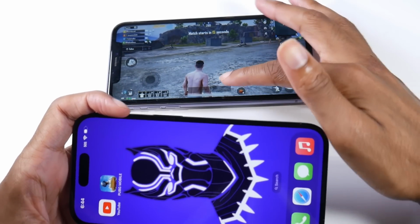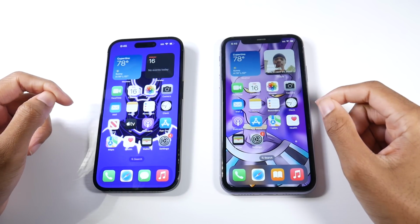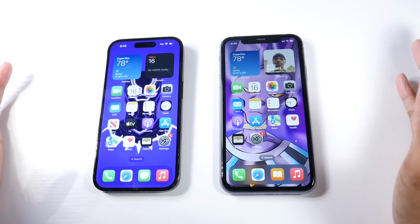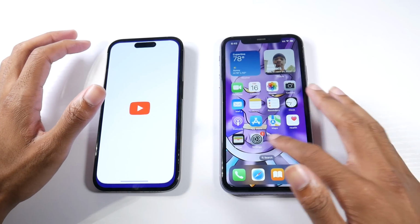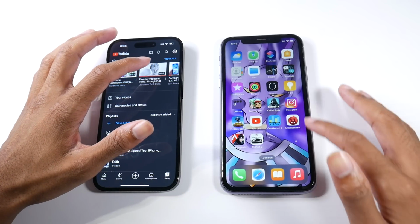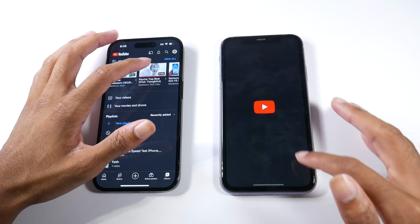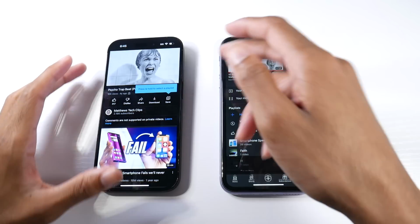About the additional features, like I said, both are IP68, both of these phones have NFC for Apple Pay, and they both have stereo speakers. And let's go ahead and actually do a side-by-side comparison, see if we can notice a difference with the speaker quality here. We'll start with the 14.